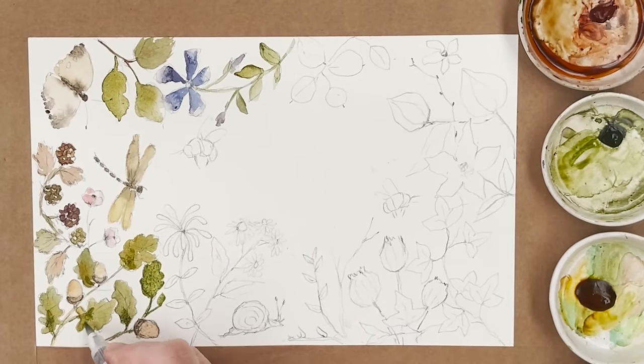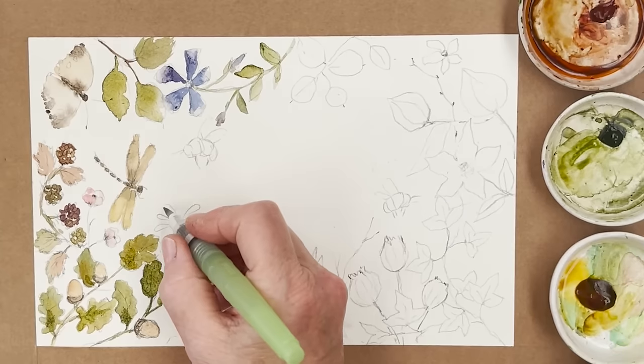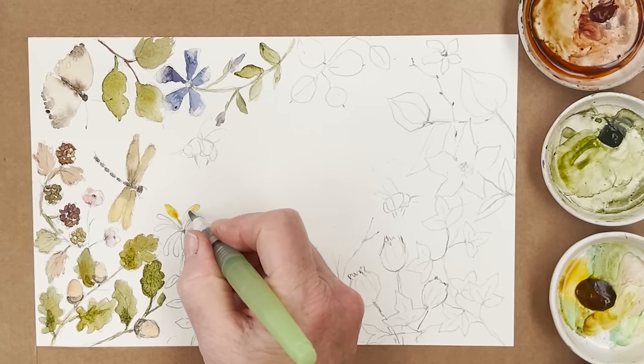Vary the colors of the things in your painting. Now the honeysuckle is going to be a sort of yellow color. So we'll use quinacridone gold for that.